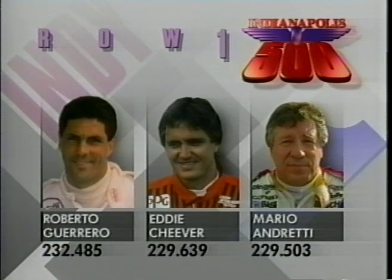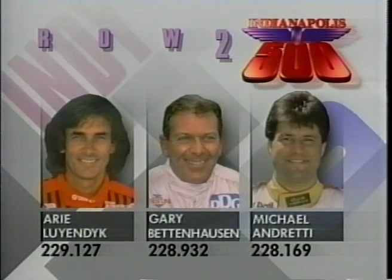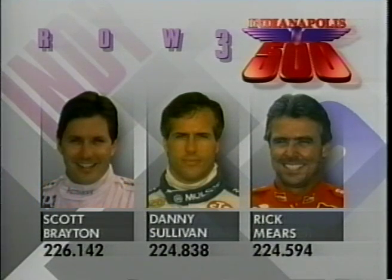Roberto Guerrero will start on the pole for the 500 next Sunday in the Buick, the stock block, with Eddie Cheever alongside. That is the new Ford Cosworth XB. A similar power plant put Mario Andretti on the outside of the front row. Another Ford car on the inside of row 2, Arie Luyendyk, who was our first qualifier here last week. Gary Bettenhausen in the middle. Another Ford car on the outside with Michael Andretti. We go to row number 3 as they will line up next week. Scott Brayton with another of the Buicks inside that row. Danny Sullivan is actually the fastest Chevy. The Penske men all have new Chevy engines.